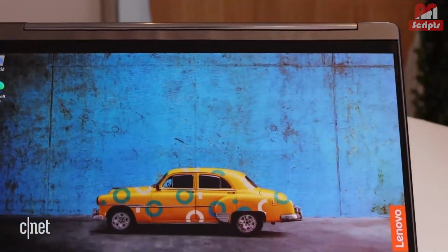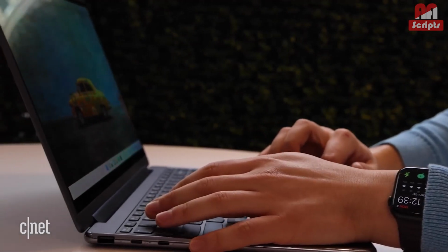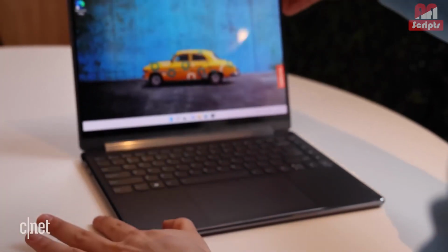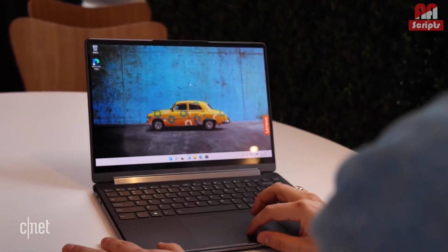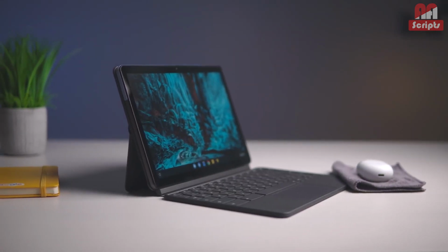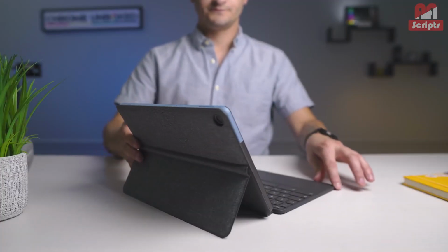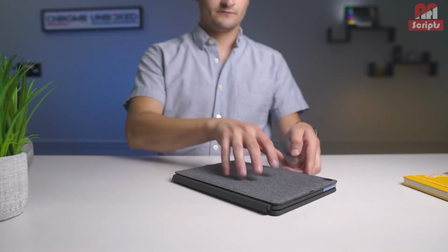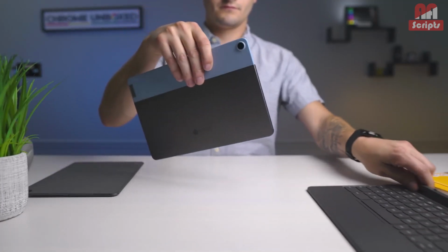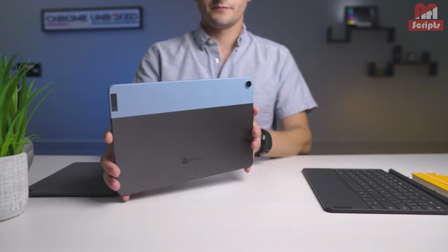The entry-level configuration runs Chrome OS on a MediaTek Helio P60T processor with 4GB of RAM and a 64GB eMMC SSD. The 10.1-inch IPS touchscreen has full HD Plus resolution, 1920 by 1200, 224p, 16:10 aspect ratio, with 400 nits brightness. There's also a $264.99 model, which boosts the storage to 128GB and adds a Lenovo USI stylus. The latter looks like the preferred option.